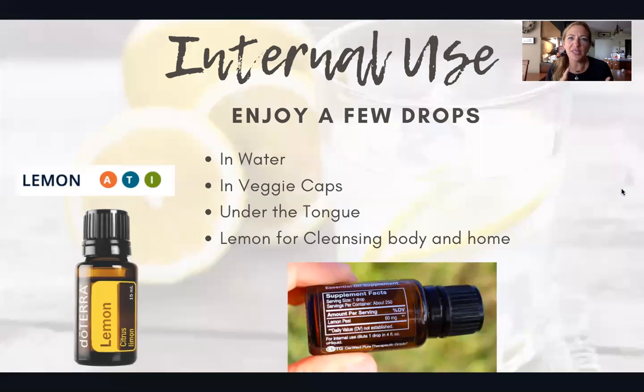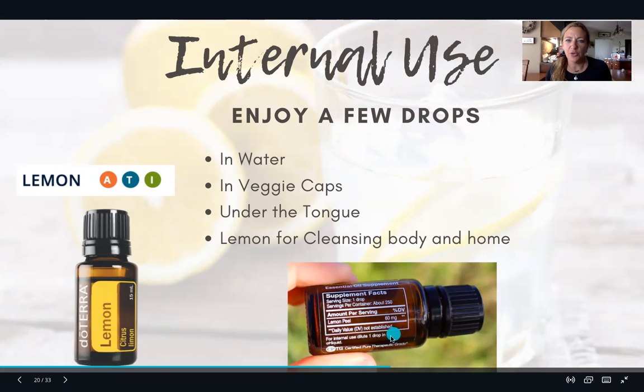Okay, jumping along to the third way to use your essential oils, and that is going to be internally. As we went along, like I said, you could see some of these little charts here of A, T, and I: aromatically, topically, internally. Any of your oils that you're going to be using internally, you will see these supplemental facts listed on the side of the bottle, okay?